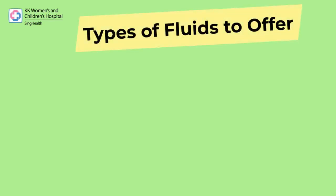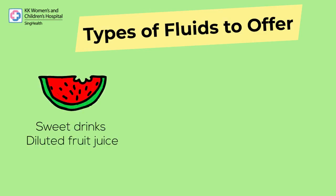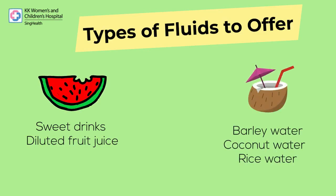Types of fluid you can give, other than oral rehydration solution, include sweet drinks or diluted fruit juice, barley water, coconut water or rice water, and in infants prior to weaning diet, to encourage breast milk.